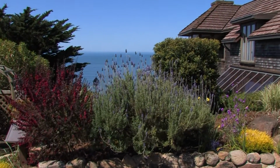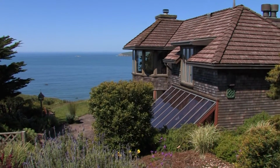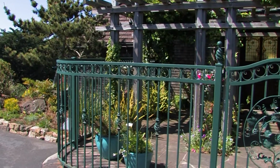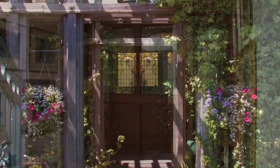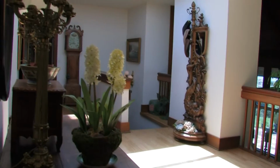Designed by architect John Marsh Davis, this exquisite property has aesthetics inspired by the beauty of the Northern California coast. Entry through the upper patio leads to a grand foyer.